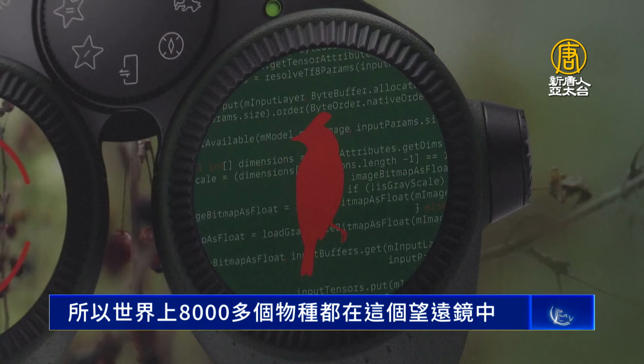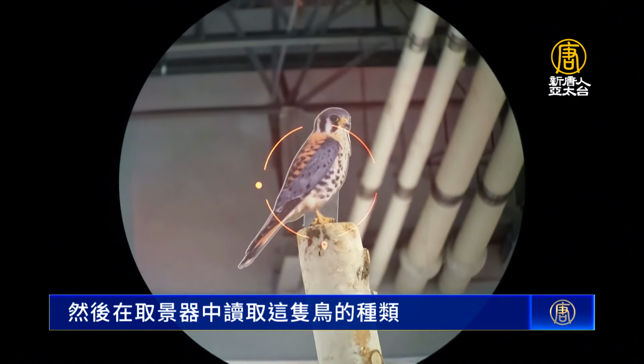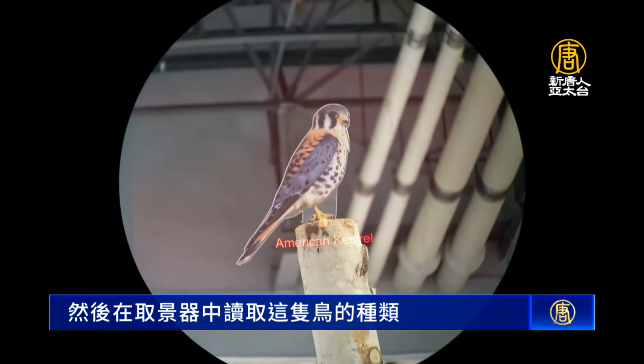And their AI is all in there. It's all in here. So all 8,000 plus species in the world are in the binocular. So I can be out in the middle of a desert, in the middle of the ocean. It still works. It's taking an image, taking GPS, so it knows what portion of the world you're in, looking at that image, evaluating it, and then reading out in the viewfinder what the bird species is.